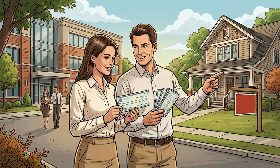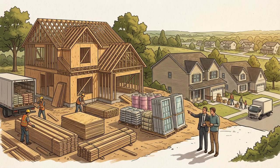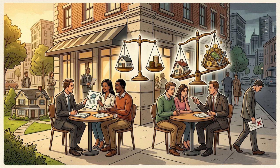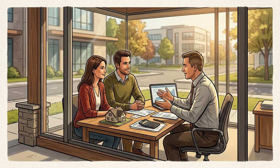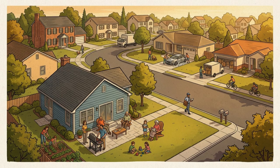But rent is not wasted money. It's the price of flexibility and someone else absorbing the maintenance risk. What renting doesn't build is equity. Every payment disappears permanently, with nothing accumulating behind it.